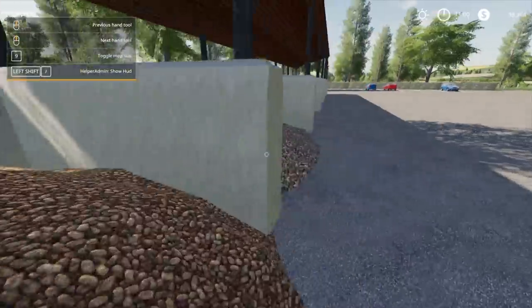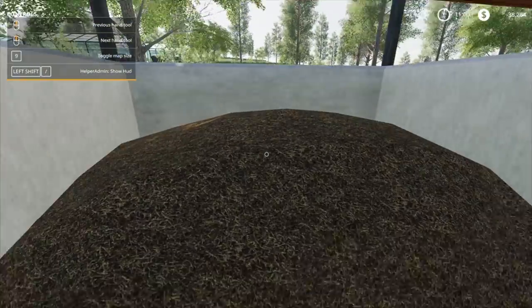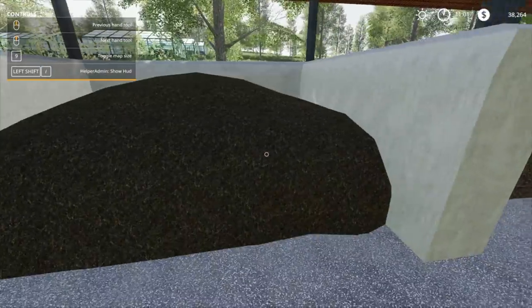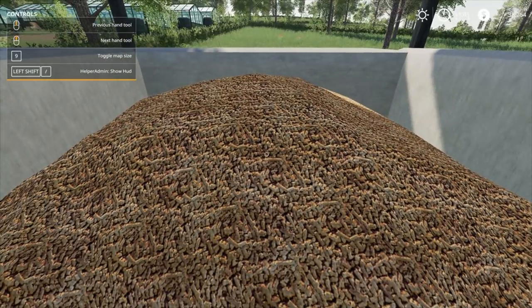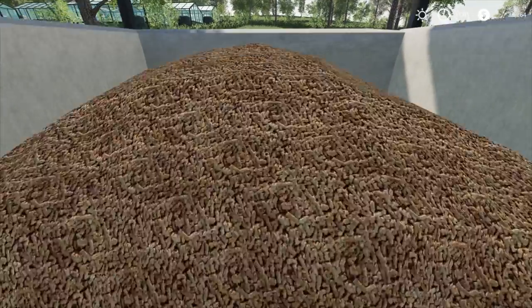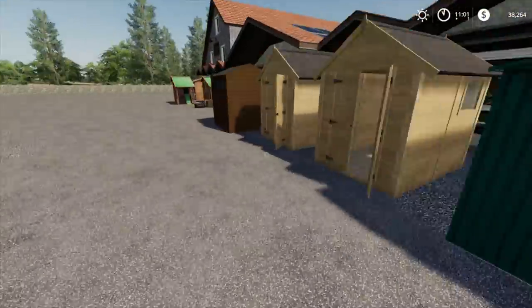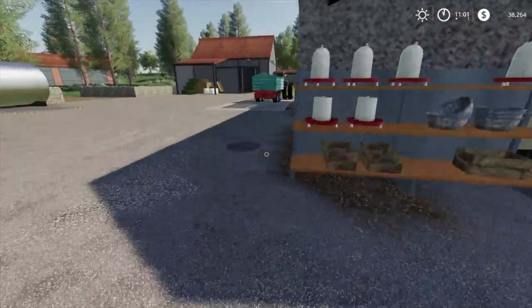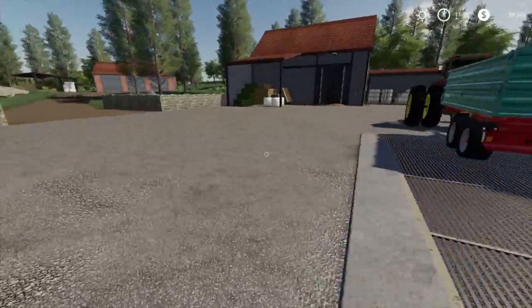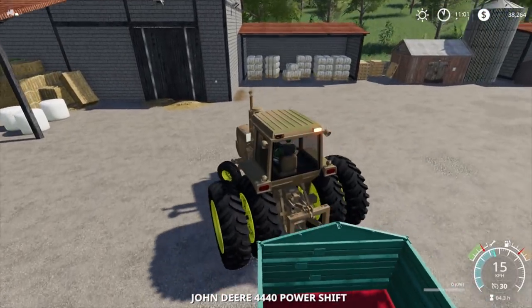I don't know if any of these sort of like grass, silage. Total mixed ration, maybe? Looks like peanuts. Pellet pig food, maybe. I don't know. A couple of garden sheds that we could possibly purchase. Some chicken coops. Alright, sell some bales over there, I think. Sell wool there, maybe, as well.